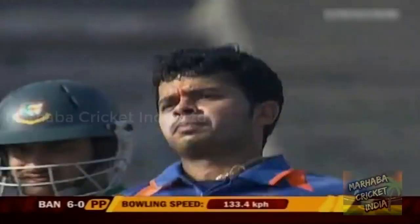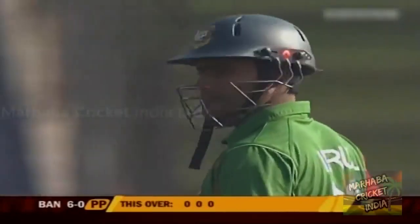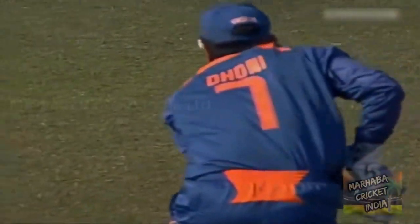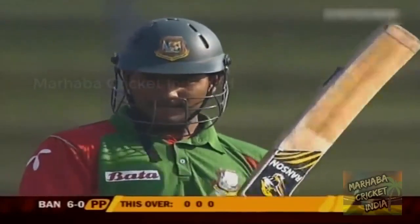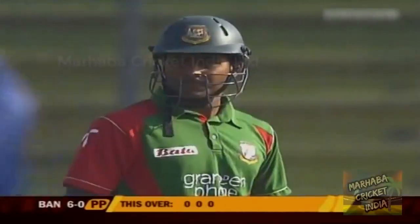That's a beauty. So he started really well, Sreesanth. Went for a few boundaries in the last match, but not today. Yes, he's got a very good line and very good length at the moment. Maybe just a little bit closer to the left-hander's off stump might actually get him results. At the moment, 3 times the ball has gone past the outside edge.